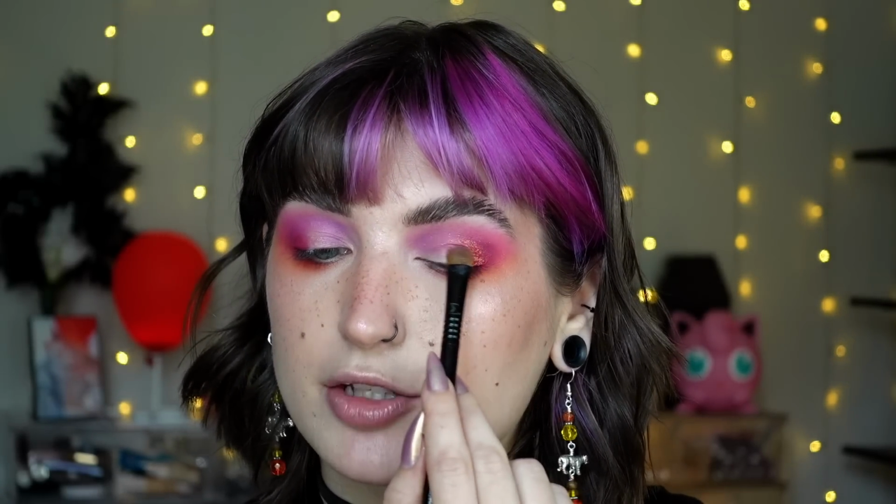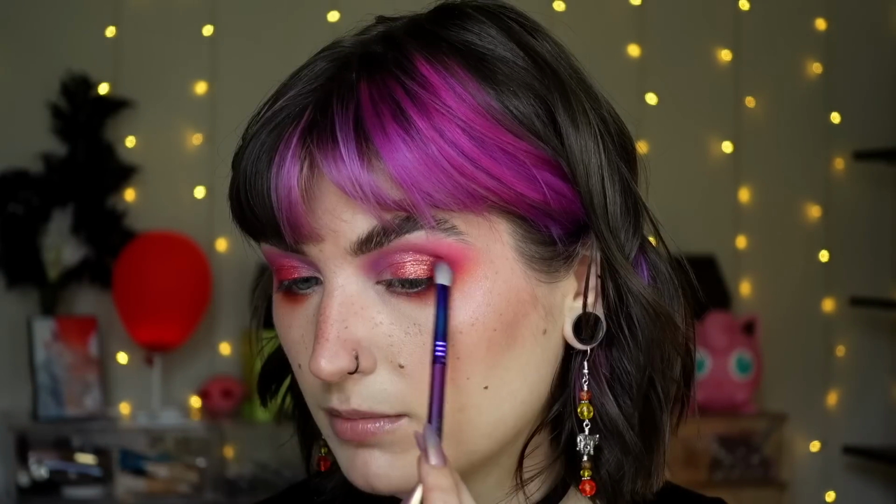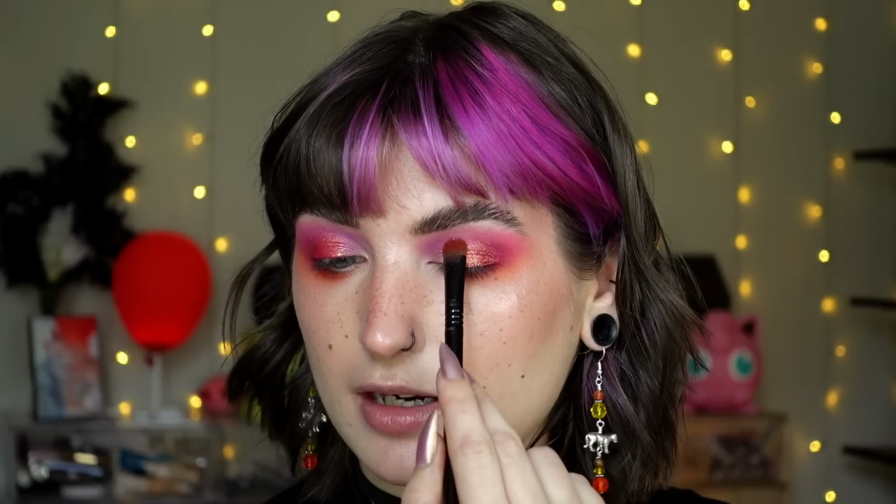So I'm taking this about 2/3 of the way across the lid, just leaving that little front pocket blank. Oh, I just love the way that twinkles. It's so pretty. I'm just gonna do a little bit of scooting right here in the outer corner, make sure that blends.